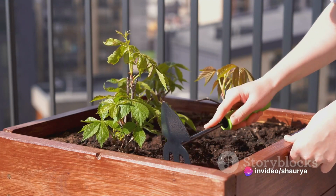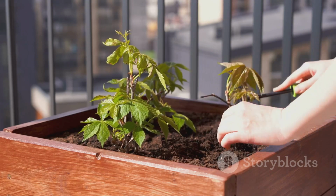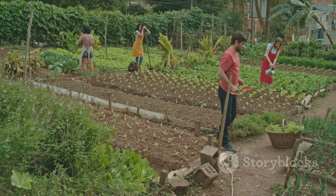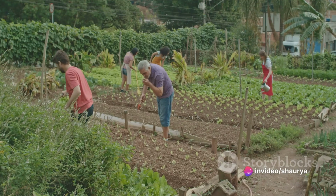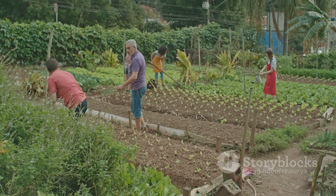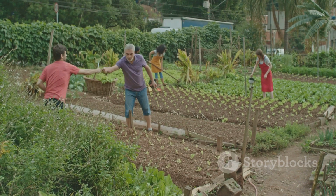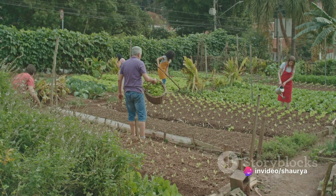Even the smallest spaces can become a source of fresh produce, with pots of herbs, vegetables, and even small fruit trees adorning city balconies. Lastly, we have community gardens. These are communal spaces where people come together to grow food. These gardens do more than just provide fresh produce. They foster a sense of community, encourage physical activity, and provide a soothing escape from the bustling city life.